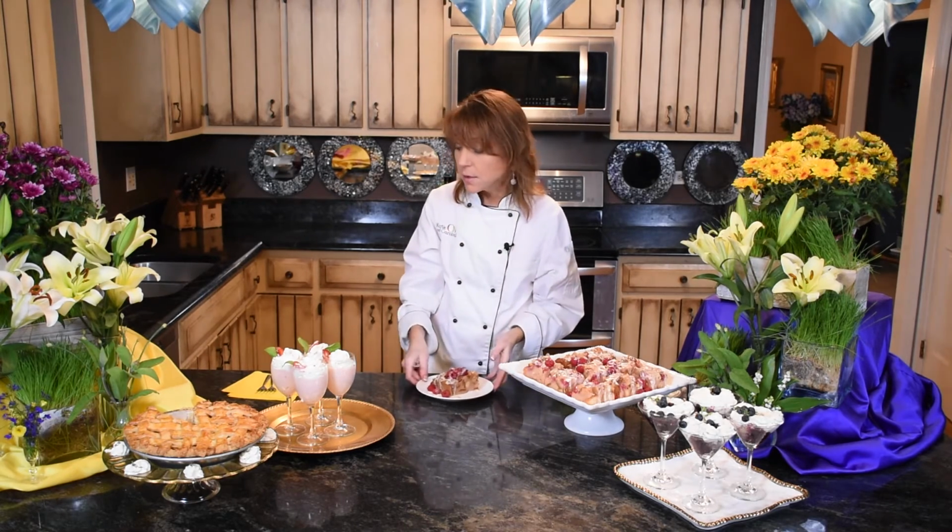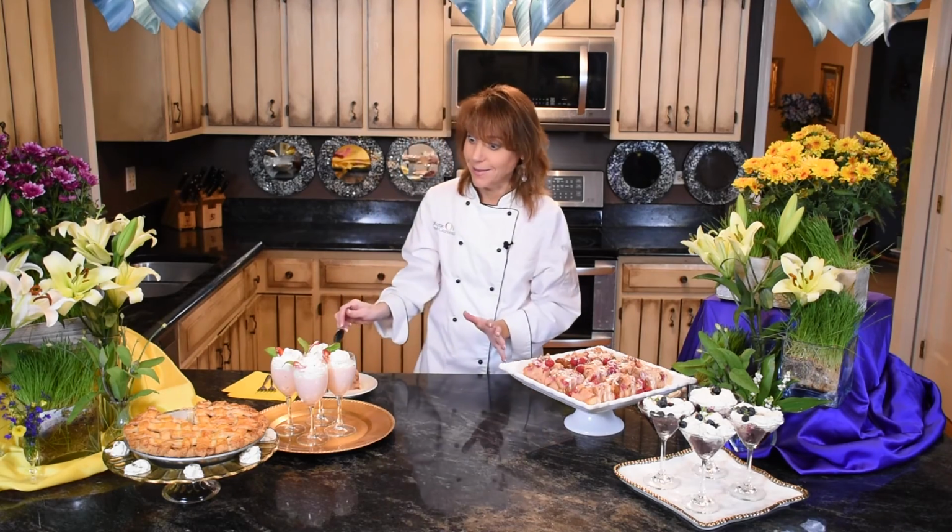Raspberries are bright and they're tart, but they're sweet, and they burst in your mouth. And then the bread is kind of like that. Bread pudding can be so good when mixed with fruit because it's dense and creamy. And then that sauce, like I said, I love that sauce.